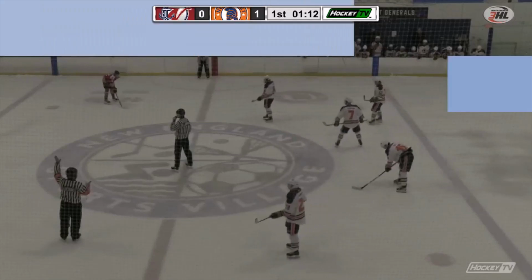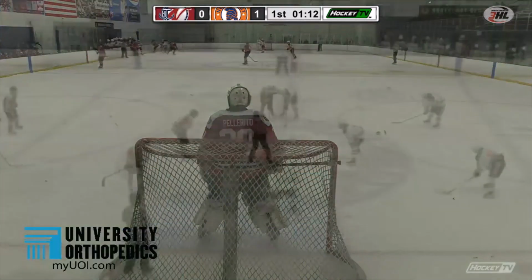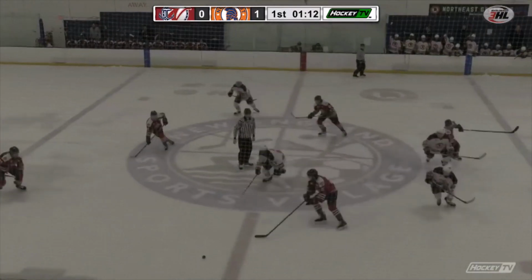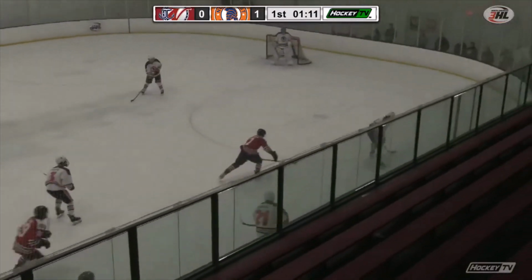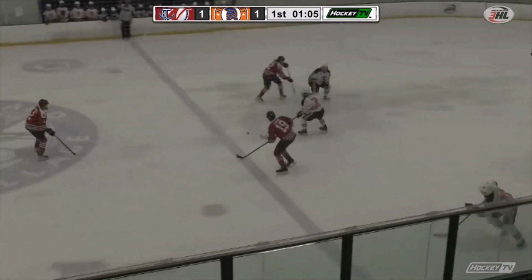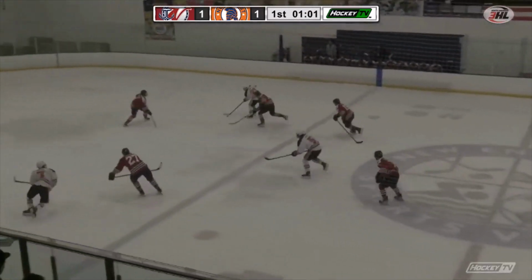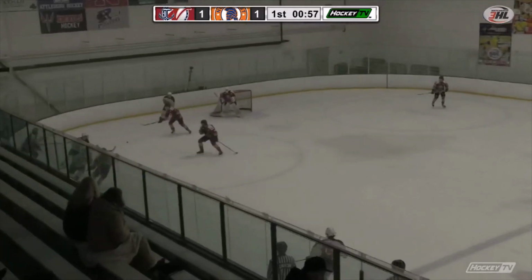Take one quick look at it on the University Orthopedics replay. Oh, not quite. That's the wrong camera angle. And we'll get the official goal announcement in a moment. But what matters is it's 1-1 with just about a minute remaining in this first period. 1 minute. Gorman, backdoor for Zotter. The two can't connect.